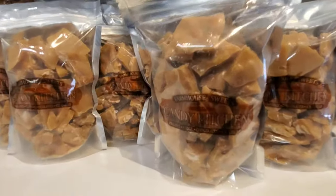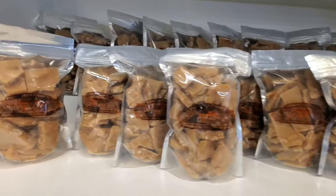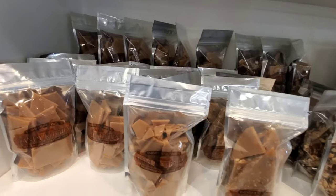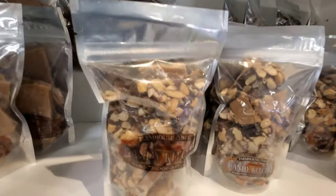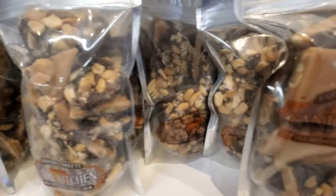They have brittle, all kinds of it. Look at this yummy stuff. This looks like peanut brittle. It does look like peanut brittle. I think this is a brittle without the nuts too. This section is. And then they've got some with, looks like, different kinds of nuts. See? Man, these look good.